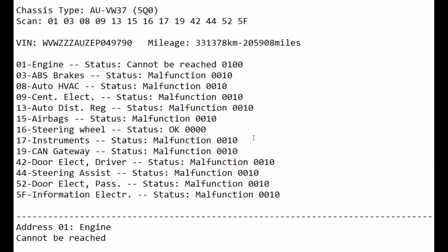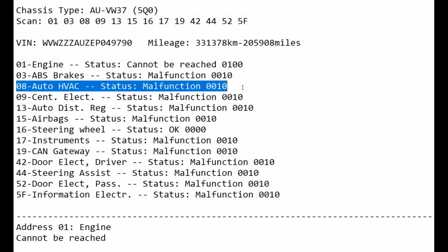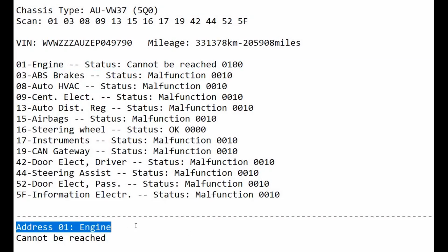With my VCDS laptop connected to the OBD2 port of my Volkswagen Golf, I got the following errors when I tried to run the software. So on the top line you can see here 01 engine, status cannot be reached, and all of the other modules below it are malfunction 0010. At the bottom here we have address 01 engine cannot be reached.